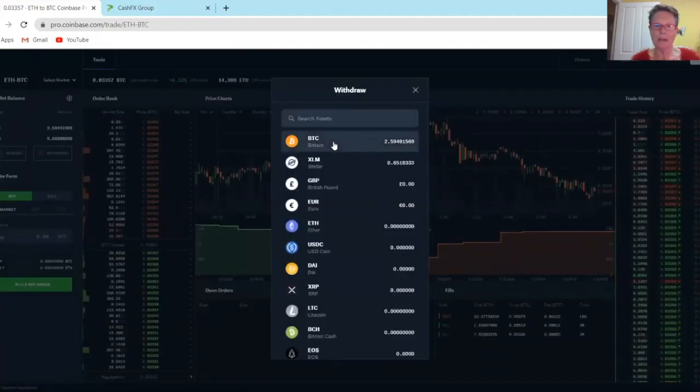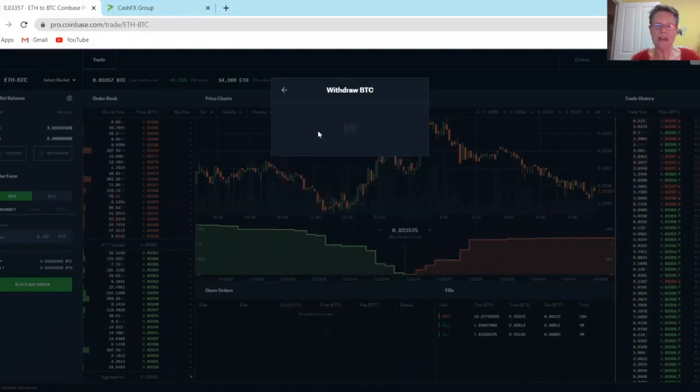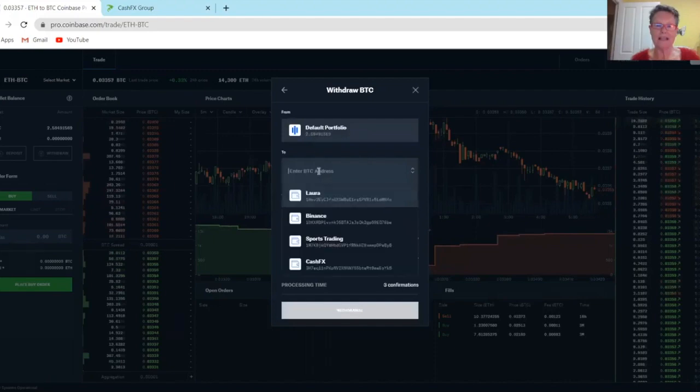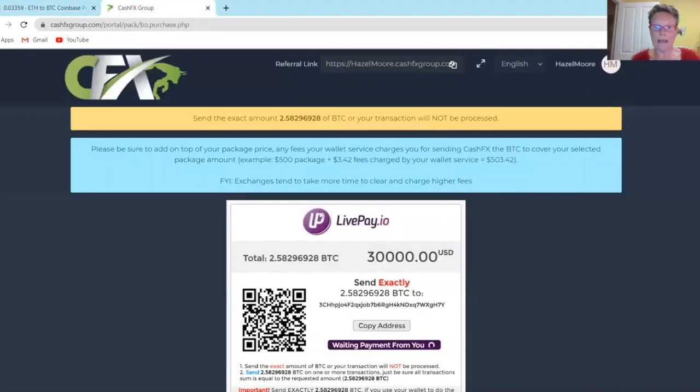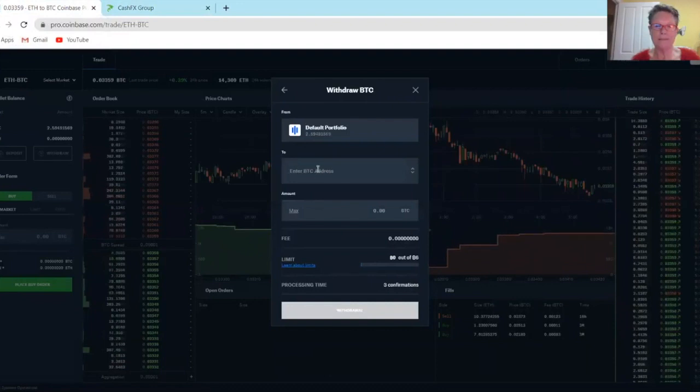I'm going to click on withdraw. Pop-up comes up. Obviously, I'm going to be paying in Bitcoin. Click on the address. Enter the address. So I'm going to go back here. I'm going to copy this long alphanumeric number. The address is copied. Go back to there.